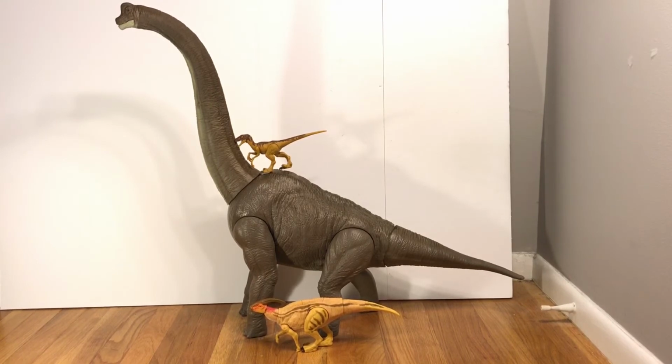I figured I'd compare the Parasaurolophus since it is in that iconic scene and is also on the box art. And a Velociraptor because, Jurassic Park. That's the whole reason why Velociraptor is as popular as it is.